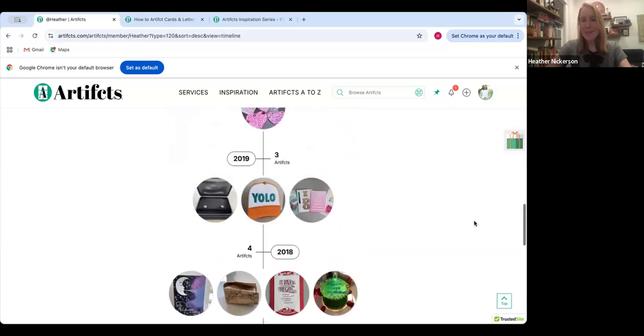So with that, I'm going to turn the screen share over to Ellen and let her walk through one of her items she's going to share with you.